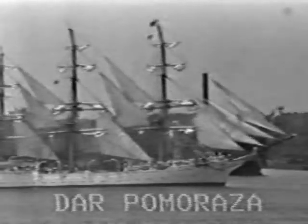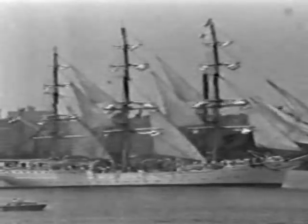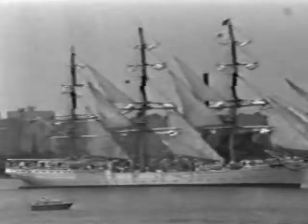Poland's 291-foot full-rigged ship, Dar Pomorza, was built in Germany in 1909, but was turned over to France after World War I. She remained with France until 1929, when the people of Poland turned her over to the Poland Nautical College.